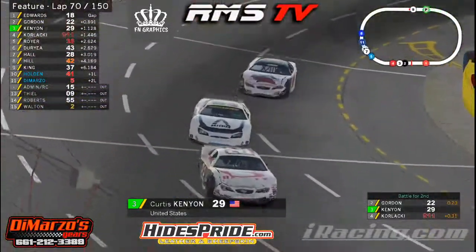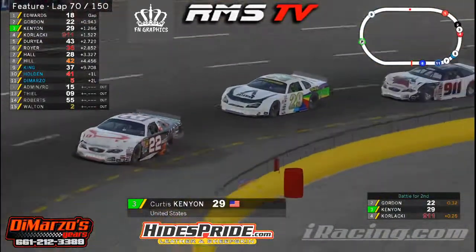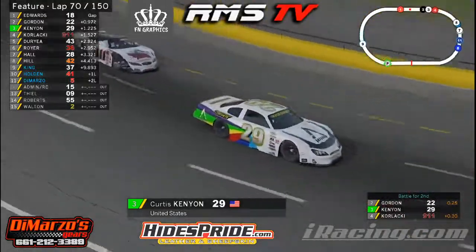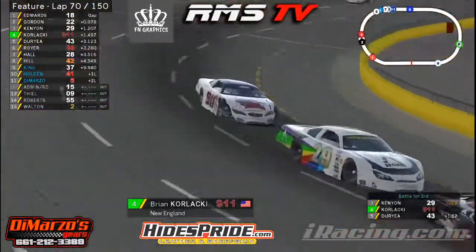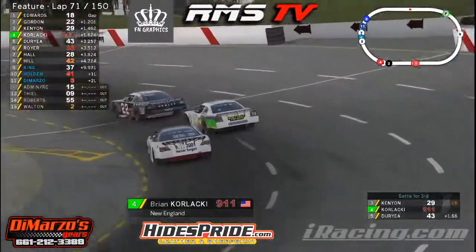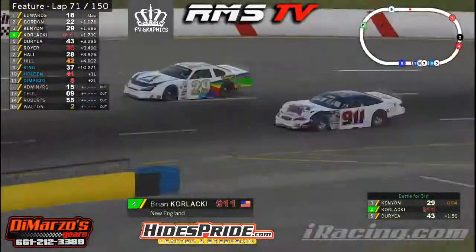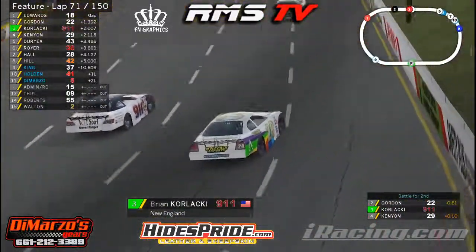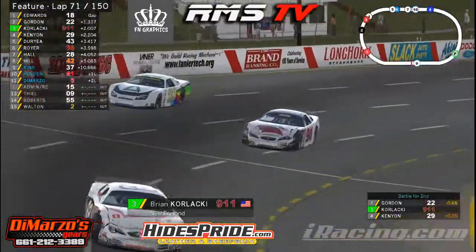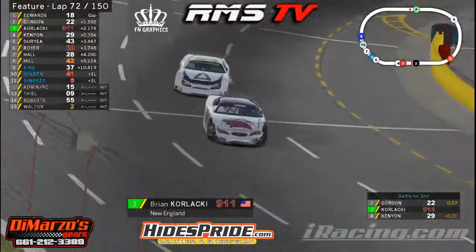I believe he had gotten past the 22, and now he's looking to try to attack once again. Got the 911 of Ryan Kurlacki trying to get into the mix. Oh, and it looks like Kenyon just did make a small contact with the wall. It's allowing Kurlacki to get on the inside. The 29's in trouble now. He's going to have to give up that position to the 911 at the moment. Kurlacki now third position.